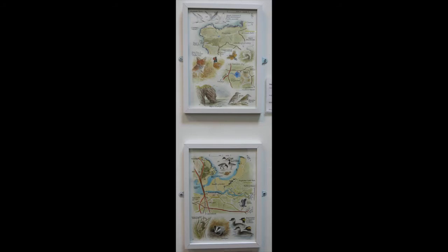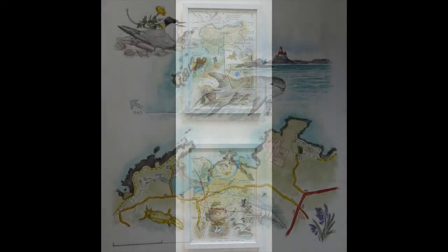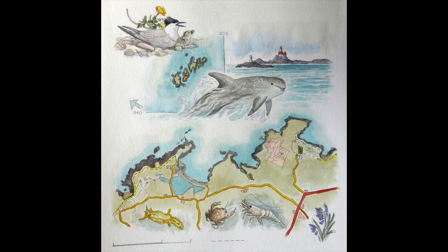But the bottom map here is Penrose, where we've got another success story, because we now have hundreds of Brent geese wintering on Anglesey, which hasn't happened in the past, at least in the recorded past, as well as beautiful little grebes like Slavonian and black-necked grebes wintering alongside the divers.